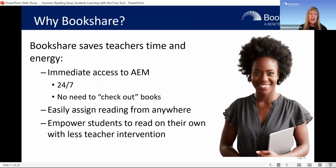So Bookshare is a great resource. It saves teachers time and energy. It provides that immediate access to accessible education materials. Traditionally, districts had to request a book maybe from their district or even from a state repository if they needed an accessible format, whether that be braille or large print or audiobook. Then there's a waiting time for that. Meanwhile, the class is continuing and the student doesn't have access to their book. But with Bookshare, it's available immediately.